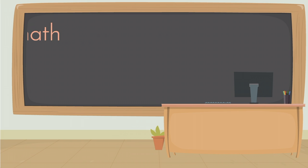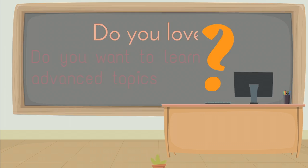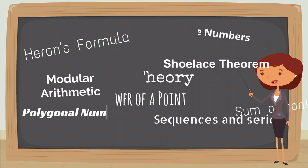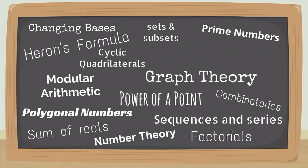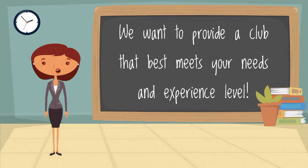The main goal of our math club is to create an opportunity for students who love math and want to learn advanced concepts and topics that they don't normally encounter in their regular math classes. We work hard to provide an equitable club that best meets your needs and experience level.